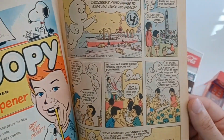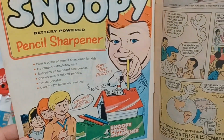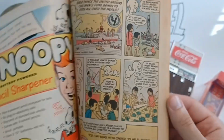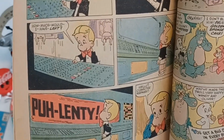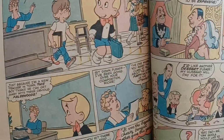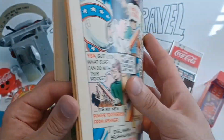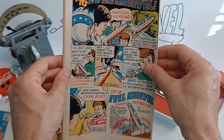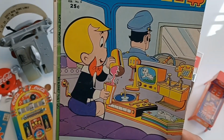And we're greeted by Casper in the splash page, even a Snoopy pencil sharpener, anybody? Back to school right there. And super cute. So we have Casper, we have Richie Rich, we have his stories, plenty of stories in there, and a lot of fun. Oh, he's even going to school. So just different stories right there. Money blowing in the wind, of course. And some advertisements in the back for Evel Knievel. So the 70s and enjoying milkshakes. This is how it's done, folks.